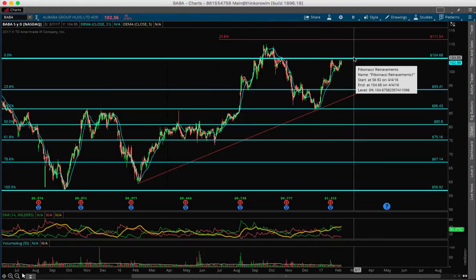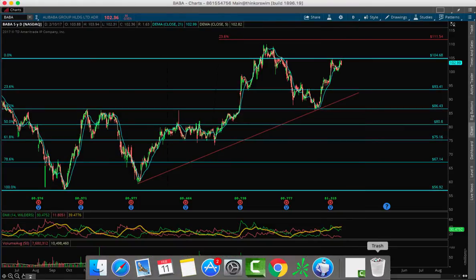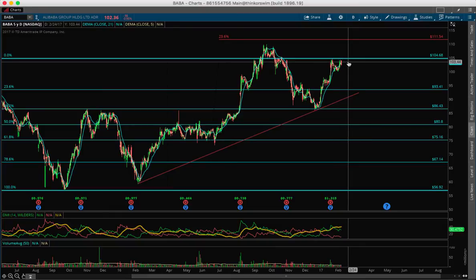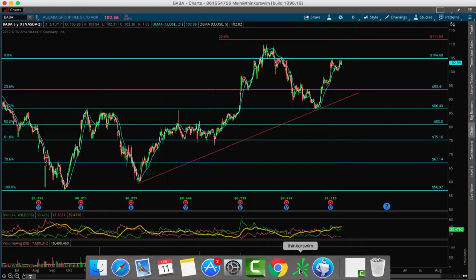It looks bullish and strong because ADX is at 39. So keep an eye on this one. It's ready to report. So if you break out 105, you know what to do. That's the key number.